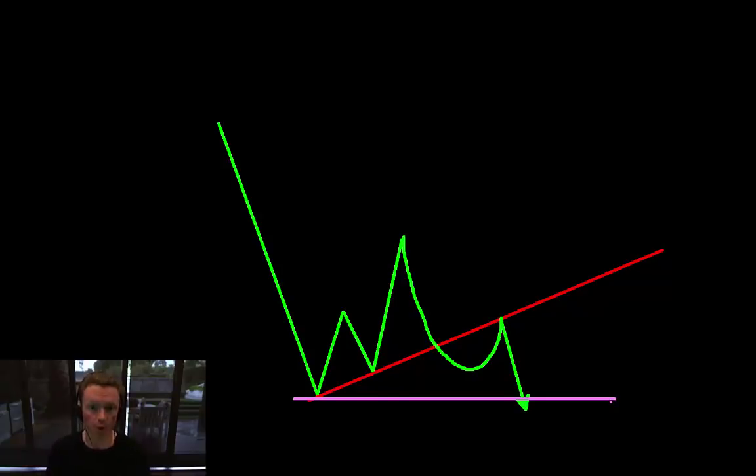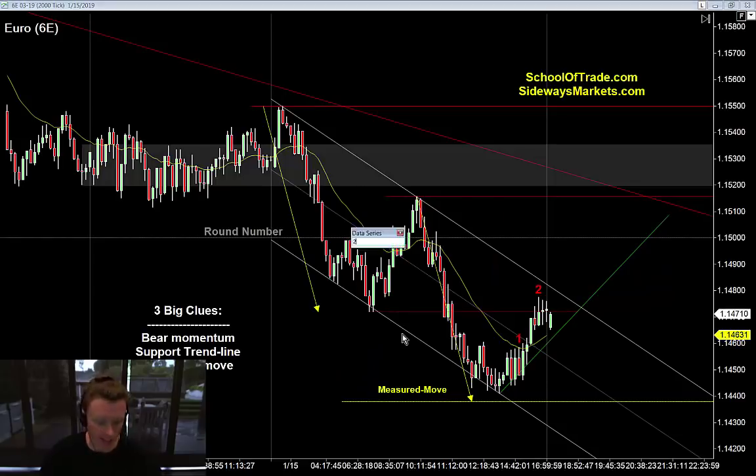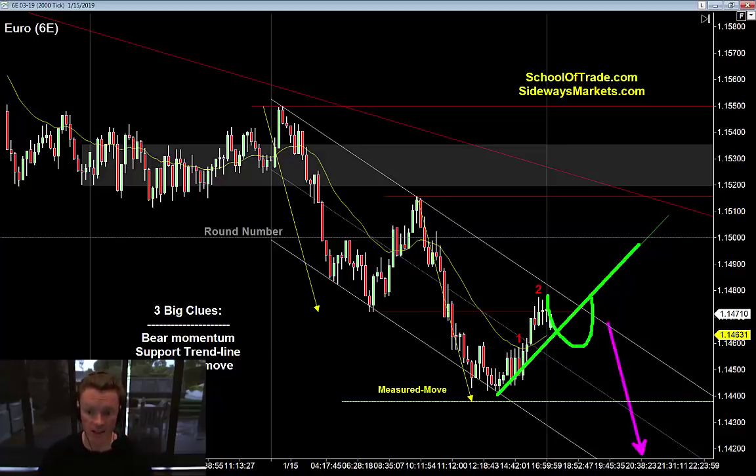And why is this important? Because these types of scenarios where that rising support trend line is almost flat almost always lead to reversals. Now, this one's not as dramatic. This one's a nice steep one here, so we definitely have potential to use this to sell high.